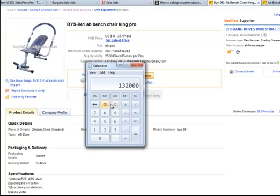So that's how we were able to make that $100,000 in sales per month. Now, obviously not all of that was profit, but a good chunk of it was. I would say probably about $60,000 to $70,000 of that was profit per month.